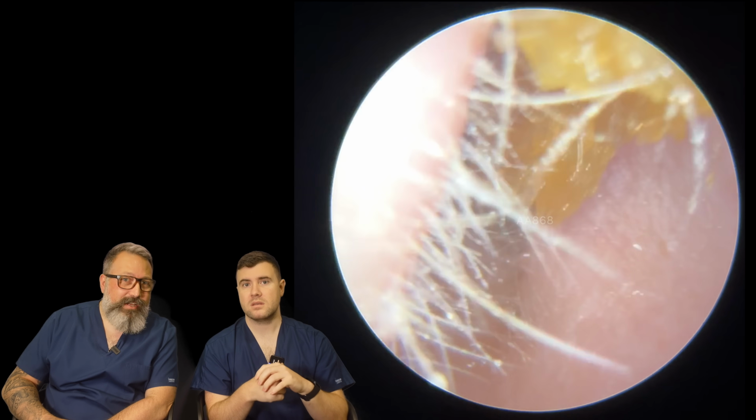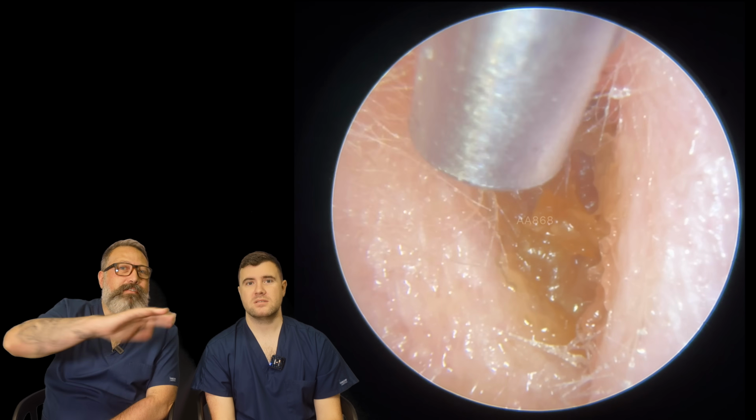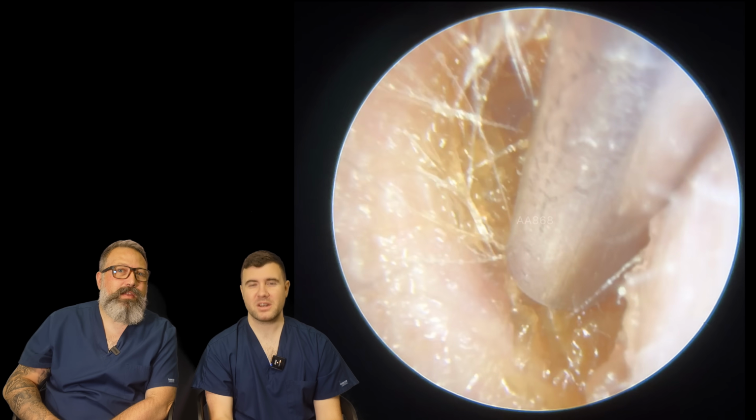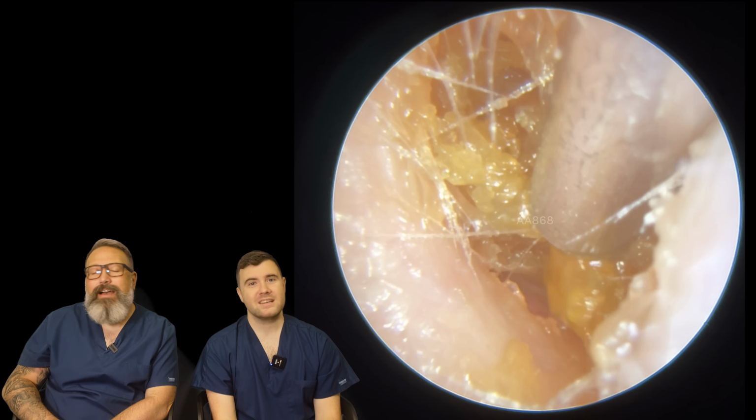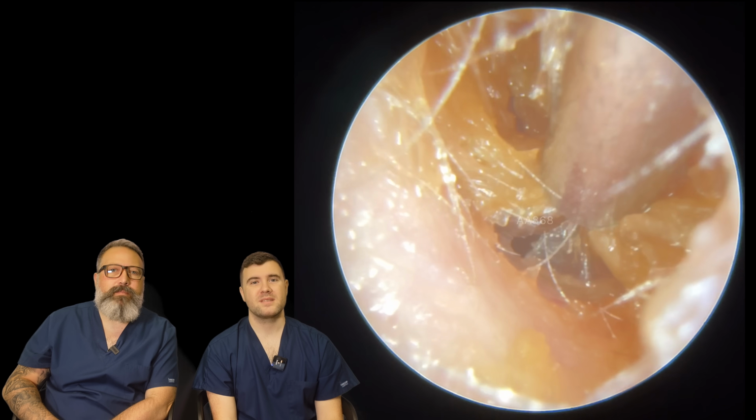There's a bit of a tail attached, isn't there? That's what, there we go. Look at that coming away. That one ribbon of keratin running all the way along it. I haven't had a good ribbon in a long time. Do you know, I haven't. I thought I was going to have one the other day, but it snapped off really quickly. Yeah.